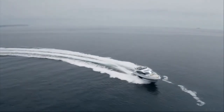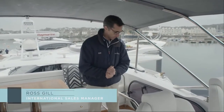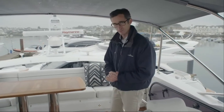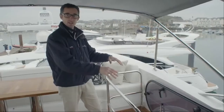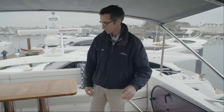So here you find us on the flybridge of the S62. Obviously the smallest S range we do, as we said before, but you're not being compromised at all up here on the flybridge. Nice staircase up from the aft deck. Good support rail around here to stop any little ones going down, or even the bigger ones, as well as a hatch to stop the weather going down there, or to make it a bit safer if people are up here for the day.